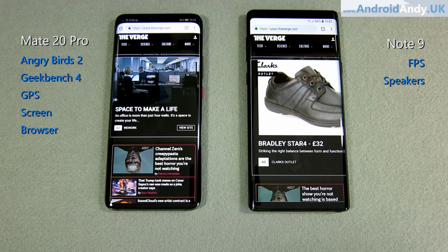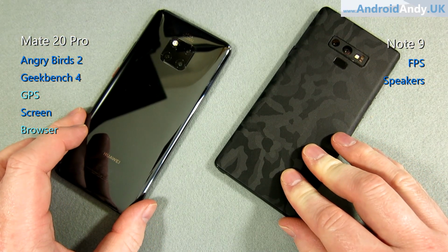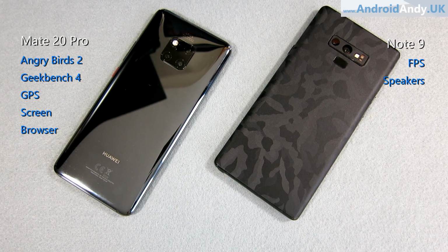Hopefully you've enjoyed that. The Mate 20 Pro does come out 5-2 winner, but actually the GPS and the browser test was so close you could almost just not count those at all. But it is still a win for the Mate 20 Pro, so I guess it's about what's more important for you really. You make your decisions based on the results that I've given you. But both very good devices.